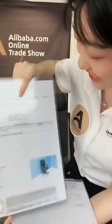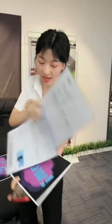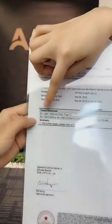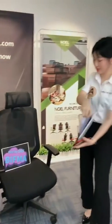Yeah. Okay, let me show. And also this chair can pass the EN test. The important thing is that it can also pass the EN test. This is the EN test. Can you see clearly? EN 1335-1.